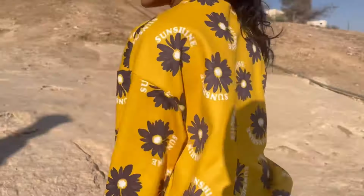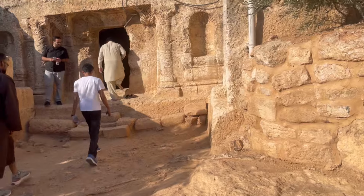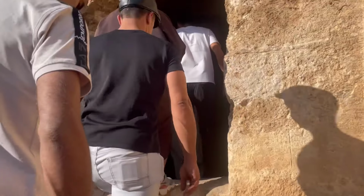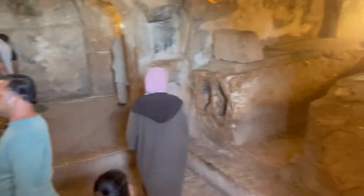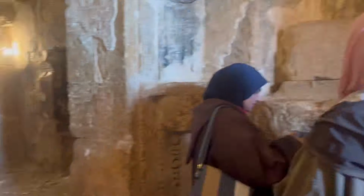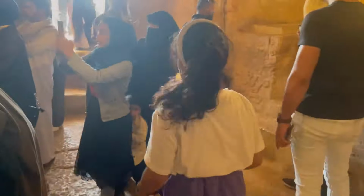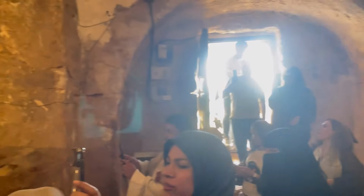The seven sleepers cave. This is the cave, guys. Allah wanted to protect those seven sleepers from bad people and made them sleep for more than 300 years. Let's go inside. Wow, subhanallah. This is the cave. This is the place where the seven sleepers were stuck. This is the cave. Subhanallah.